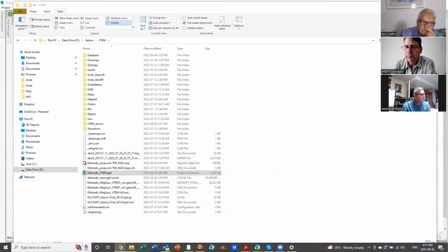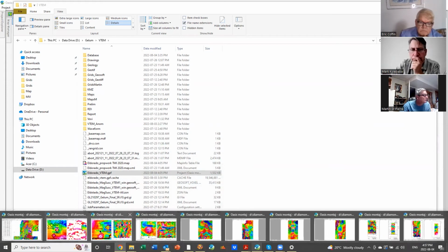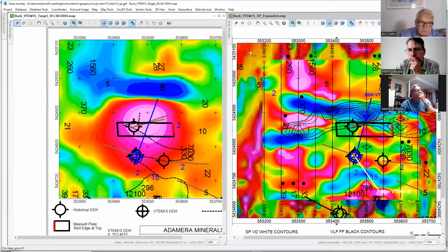Here we go. We're going to take a look at it over here. So now we focused in on the area we've just been looking at, and that was the VTEM anomaly associated with the VTEM 15 anomaly. This rectangular shape is actually an EM plate derived from using Maxwell EM modeling software. So that is the location of a deep-seated, relatively flat-lying, strong conductive body. And here what we have as contours is the VLF anomaly. And what you have underneath that in the colored grid over here, that's the SP data.